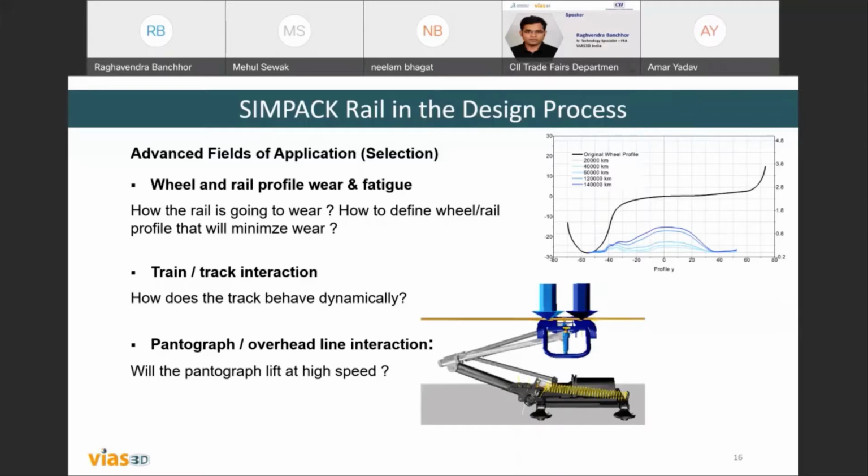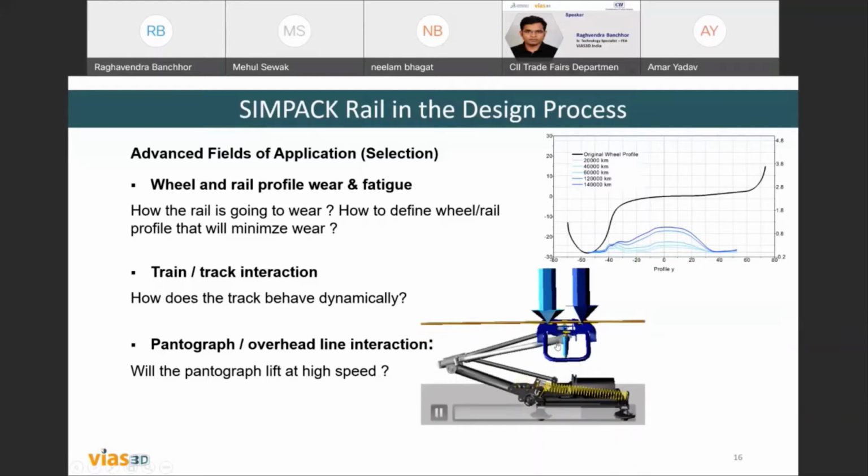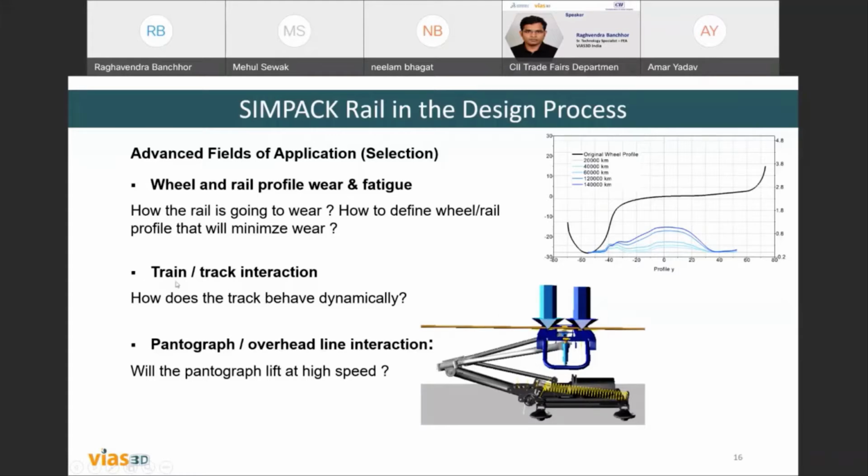So this kind of analysis can be done with Simpack Rail to basically see how the profile of the wheel changes over a certain period of time. So that can be really accounted for. You can do train and track interaction.